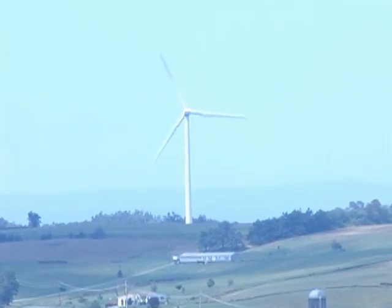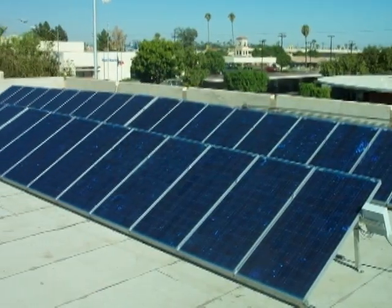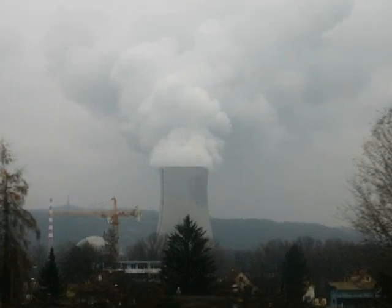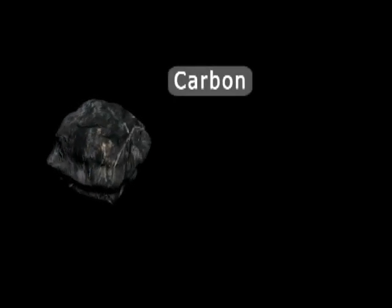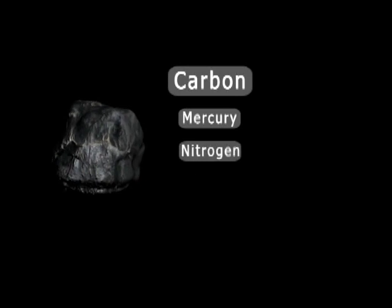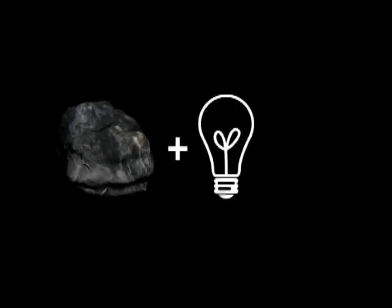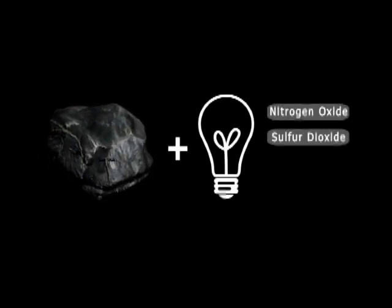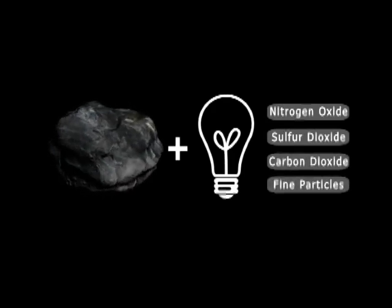Even with greater efficiency, coal-fired power generation, like all power generation, has environmental challenges. Coal is not a pure substance. Though coal is composed mostly of carbon, it also contains trace amounts of other elements, including mercury, nitrogen, and sulfur. When coal is used to generate electricity, these elements can form harmful compounds like nitrogen oxides and sulfur dioxide. It also produces the greenhouse gas carbon dioxide and very fine particles that can foul the air.